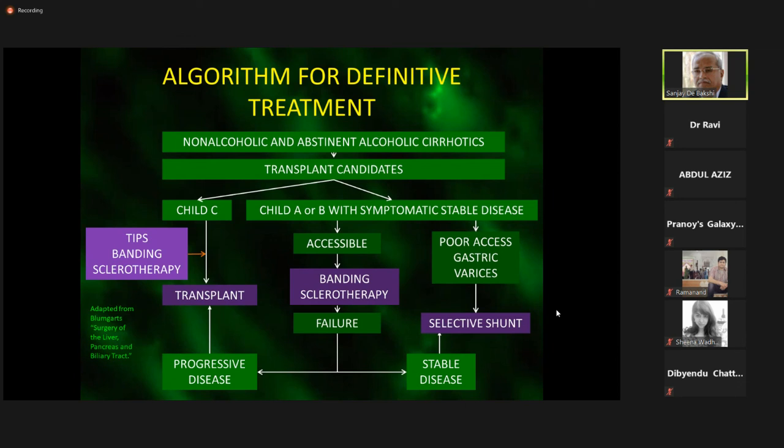If, however, a Child A or B has a symptomatic stable disease but has poor access, like a gastric varix, such as GOV1 or even GOV2, IGV1 or 2, it is virtually impossible to do a banding of a gastric varix. I told you why, because it is impossible to do a J maneuver and get a banding onto a gastric varix. What we normally do is inject cyanoacrylate glue.